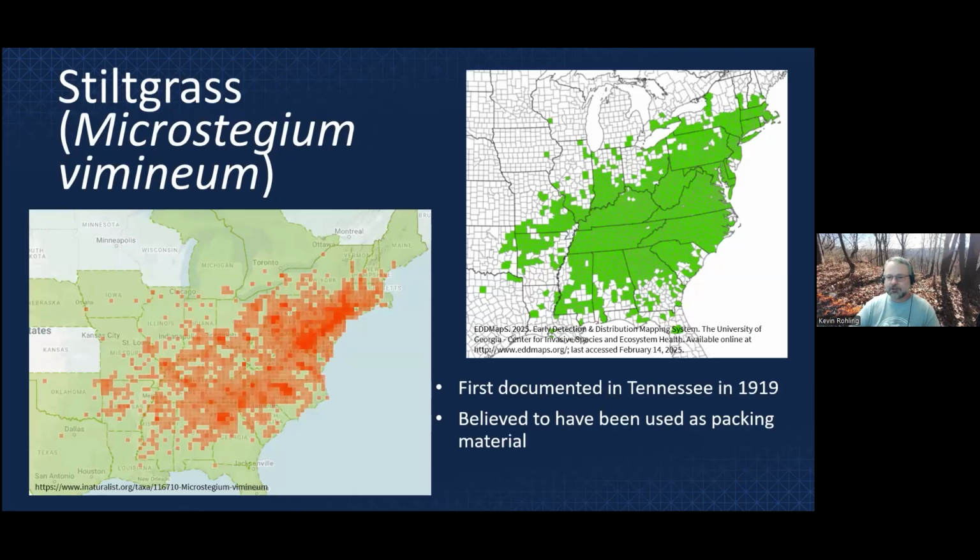So up first, if you're in Southern Illinois, you probably are very familiar with this species, so it might not be considered emerging for us down here, but it is in parts of Central and Northern Illinois, as you can see from these maps. The map on the left is from iNaturalist sightings, and on the right is from the EDDMapS records. This one's been around a while, a lot longer than some of the others we're going to talk about. First documented in Tennessee in 1919, it was believed to have been used as a packing material in shipping. So prior to bubble wrap and packing peanuts, apparently people used stiltgrass in packaging.